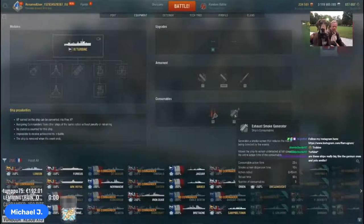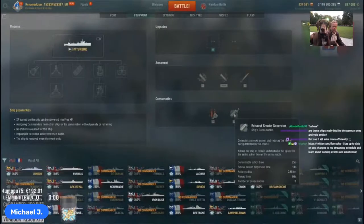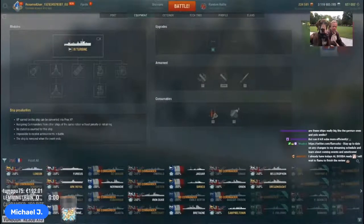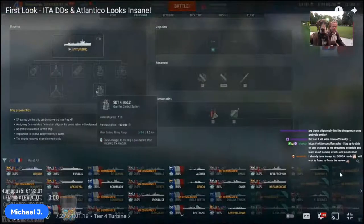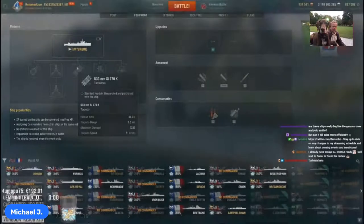Exhaust smoke again. I feel like these things are going to be really nasty at low tier, because people don't have a lot of hydro, and people in general don't know how to really deal with this at low tier. Imagine you can just run at DDs. You get spotted very late, and then you run at them with exhaust smoke for 25 seconds, and then you smash them with torpedoes.